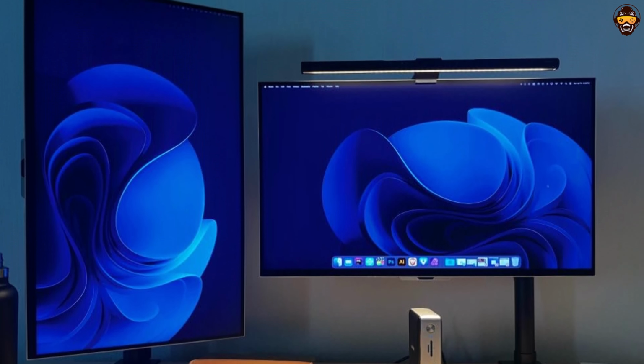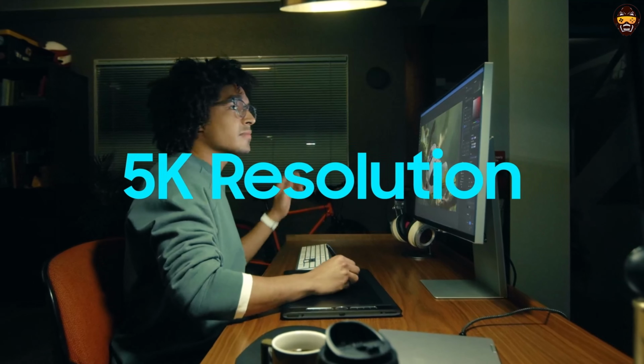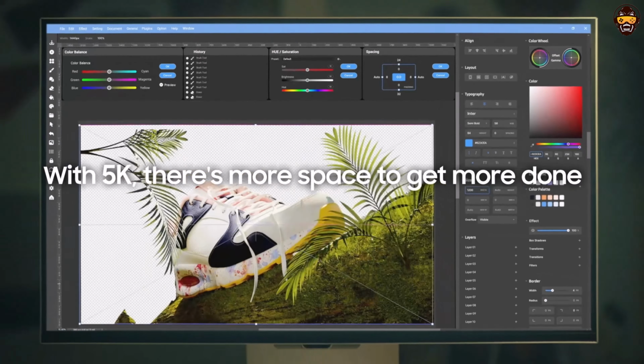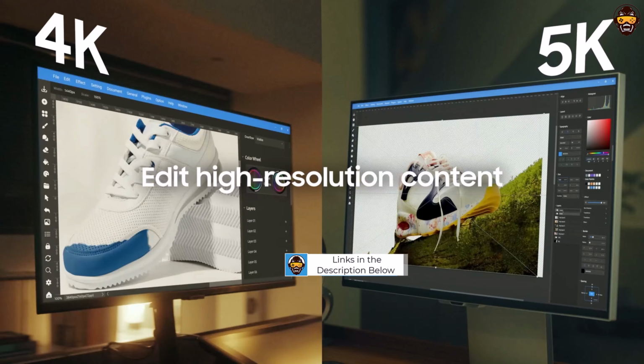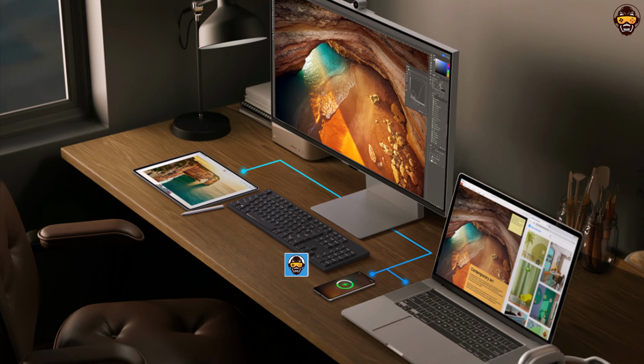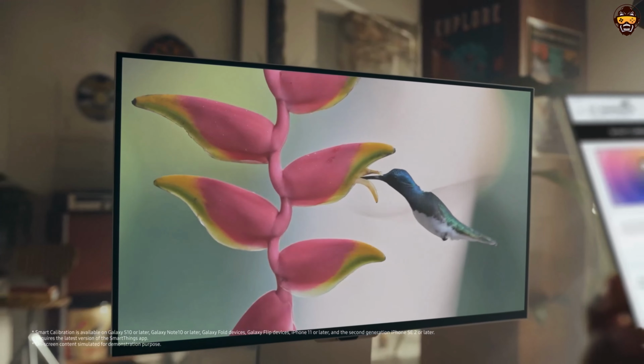This monitor's 5K resolution is a game-changer, offering unprecedented detail and clarity that can elevate any graphic design project. One of the standout features of the ViewFinity S9 is its Thunderbolt 4 connectivity, providing lightning-fast data transfer speeds that are essential for handling large graphic files and complex design tasks efficiently. Additionally, the inclusion of DisplayPort and a matte display ensures that the monitor can deliver consistent color accuracy and reduce glare, which is crucial for designers who spend long hours perfecting their work.